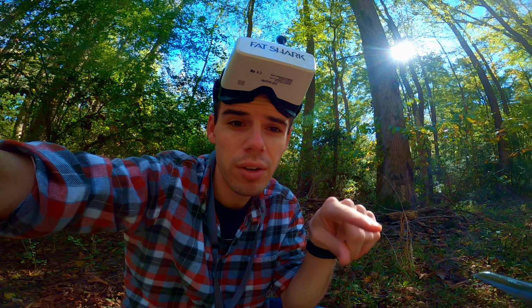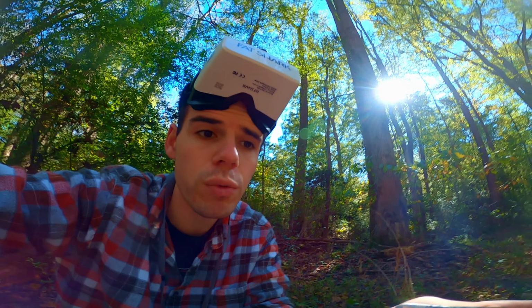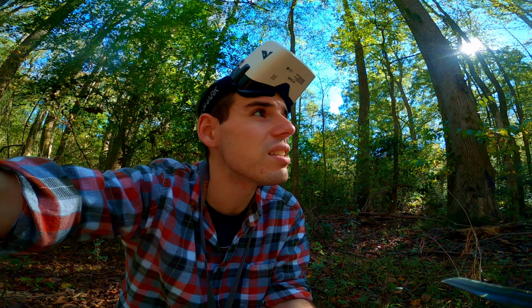First time actually flying out in the woods. We got the budget basher, upgraded budget basher, 5140 nozzle propellers on here, 2.7K, 60 frames per second, super view, ND4. I don't think there's any stabilization. Let's see how this goes.